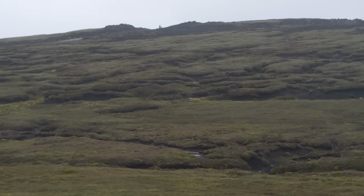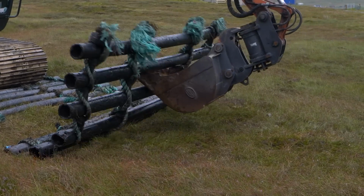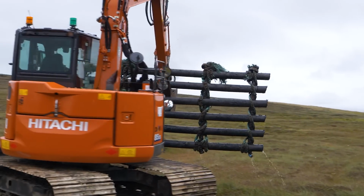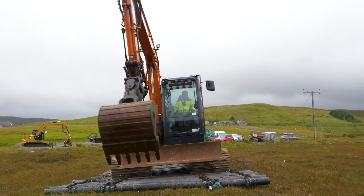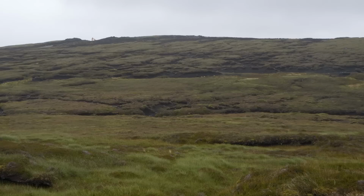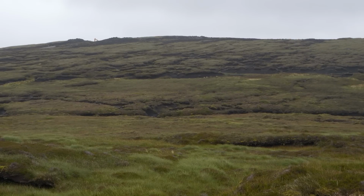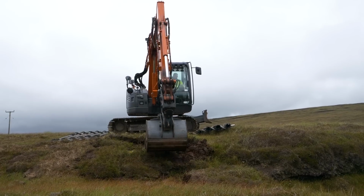Accessing areas to complete peatland restoration can be challenging. However, the team have come up with innovative ways to get machinery to the various locations. The biggest problem with peatlands in Shetland is the wind and water erosion. It's creating a lot of damage, especially on tops of the hills. So this needs to be sorted out by machine, basically. It's the only way you can get it done.